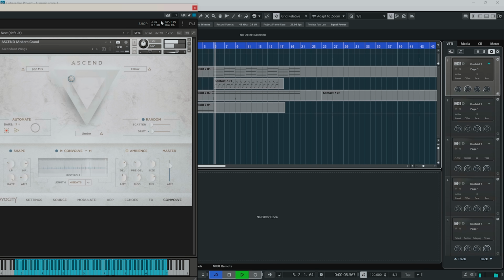I also tried using this for music production and again, completely fine. I'm able to load massive Kontakt libraries on this thing, no issues.